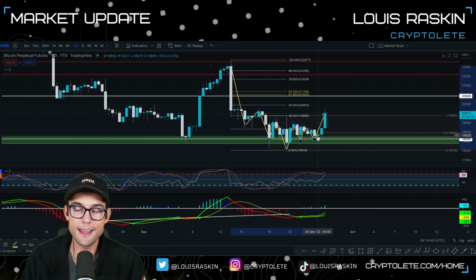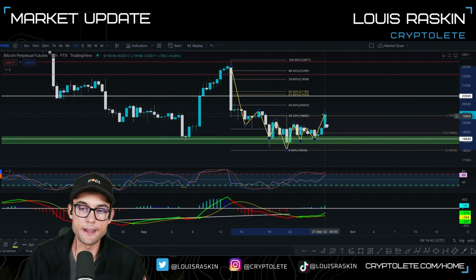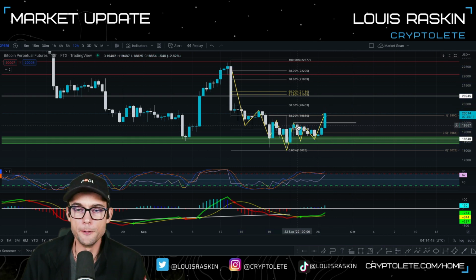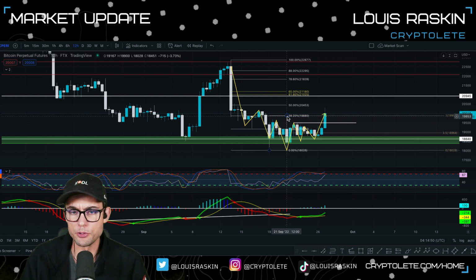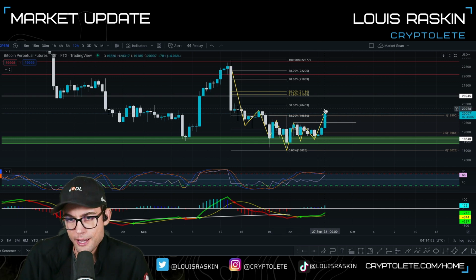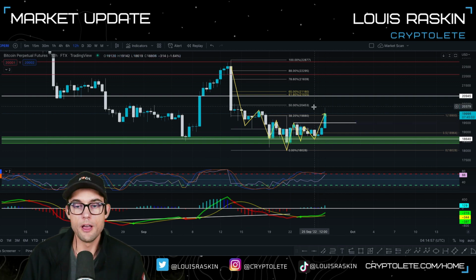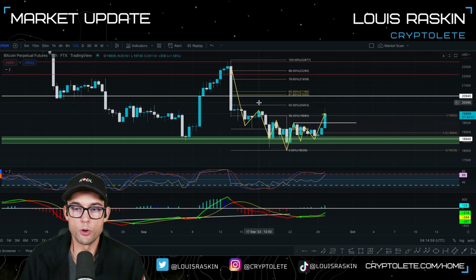So we made another lower high right here, and then an equal low, or maybe just a little bit of a higher low. And now we finally have the break in the market structure above the previous highs, which we're right here, basically, unless you're counting this wick. But even if you are counting this wick, we made a market structure break on that also. So that is really, really good on the 12 hour.